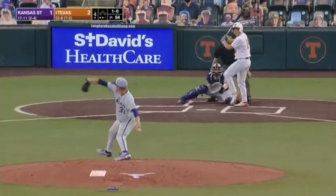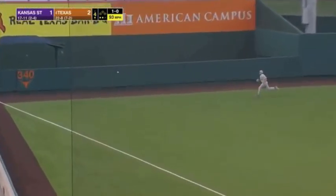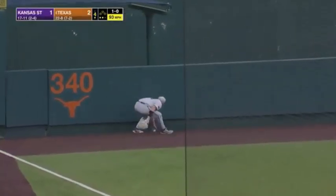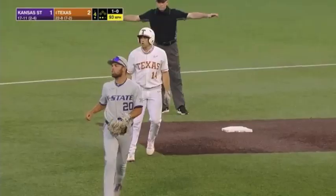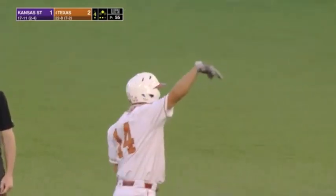First pitch, Bad California. He's a junior. This ball ripped down the left field line. This will get into the corner for extra bases. Bobbled. Staley stays at second base with a two-out double.